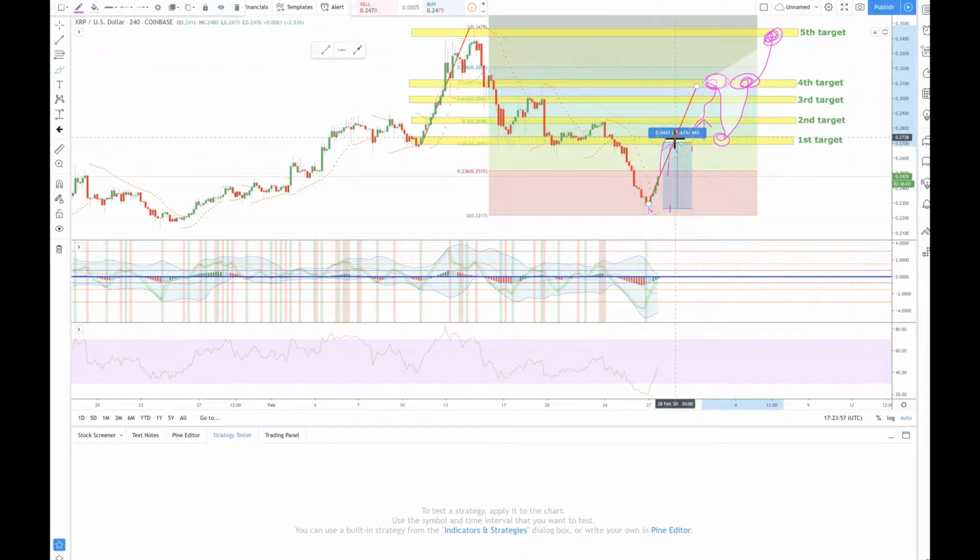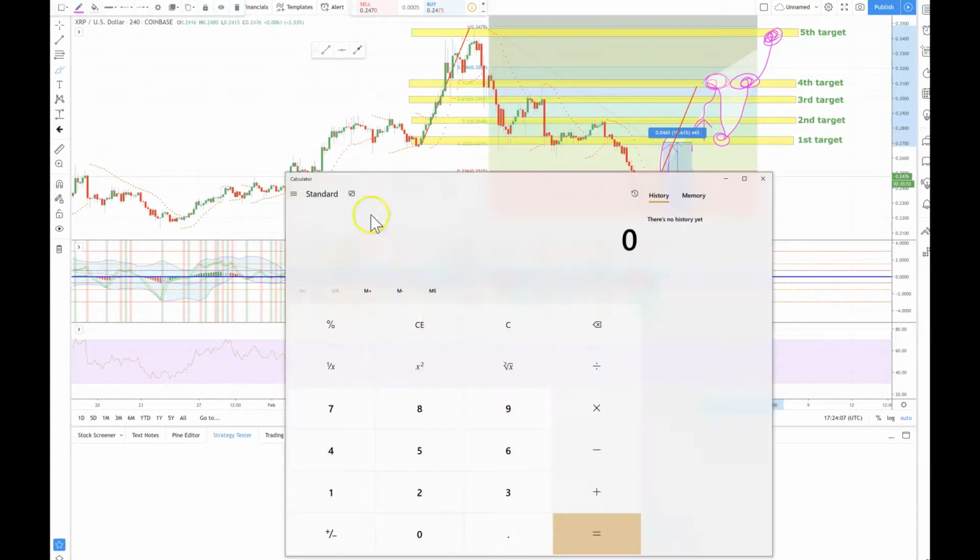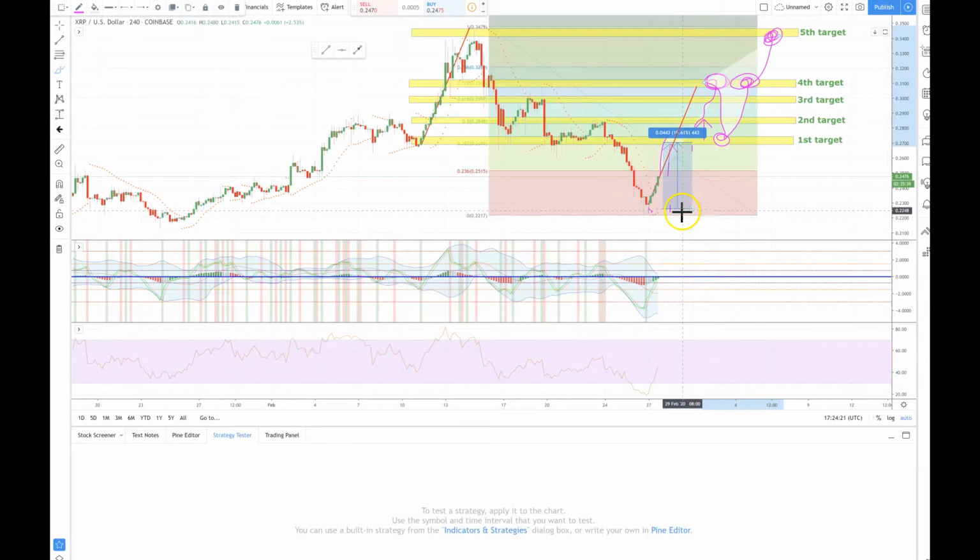If you get our first target, ladies and gentlemen, you just made $3,000 something if you got 65,000 coins. If you got more than that, you made a lot more. But let's say the little guy only has 5,000 coins. You may have 5,000 times 0.05. That's $250 you just made on 5,000 coins, if it goes up from here to our first target and you bought down here.